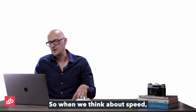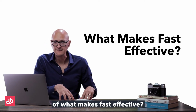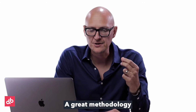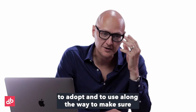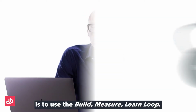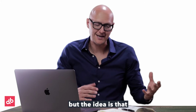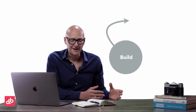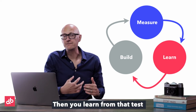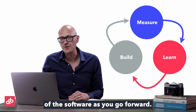So when we think about speed, we need to look at the building blocks of what makes fast effective. We need to make sure that the product that we build is effective. A great methodology to adopt along the way to make sure that speed actually drives results and outcomes is to use the build, measure, learn loop. That's the typical building block of an Agile methodology, but the idea is that you build a piece of software, you use product analytics to get data from the field, and then you learn from that test, and then you improve the roadmap of the software as you go forward.